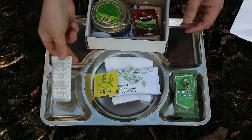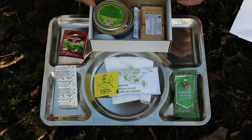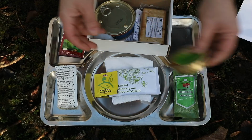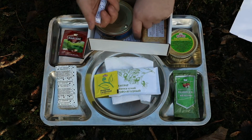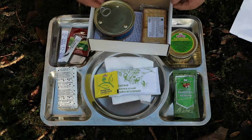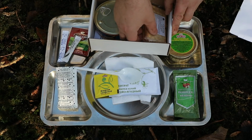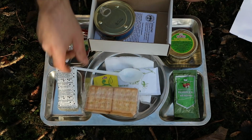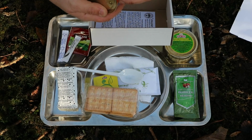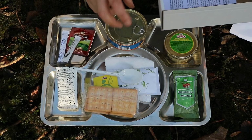This would appear to be sugar. I'm going to hazard a guess at coffee. This will likely be like a pate. We have what looks like salt and pepper. Oh, a broken spoon, that's handy. Some crackers. And our main, which I believe is kasha. Is that kasha?